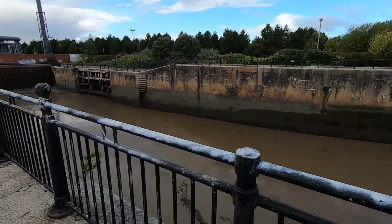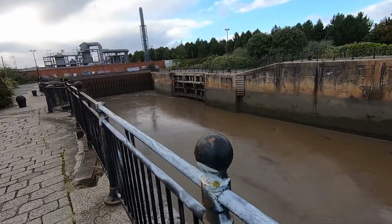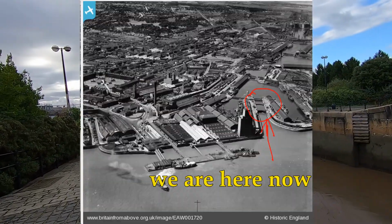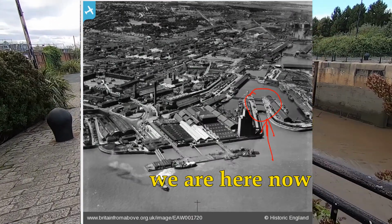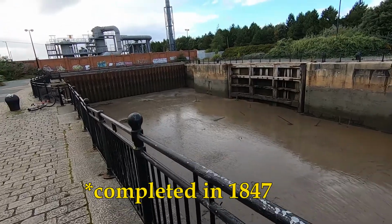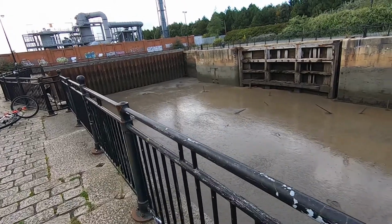What I wanted to show you here was this old. This is like the old lock. So behind this pipework, there used to be like a straight entrance for the ships to go in. And I don't know if you can see how old these locks are. You see, they got like wooden framing. So that's something. Not sure how. Maybe it was like hydraulic, or they used like a steam pump.